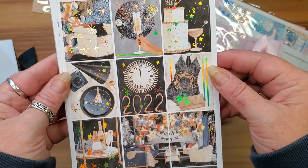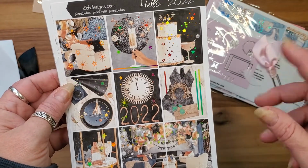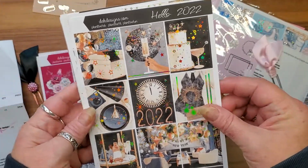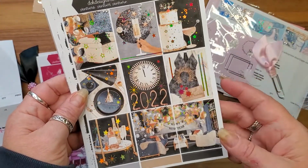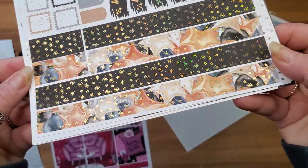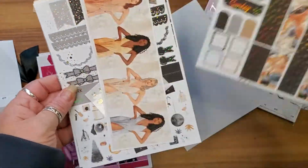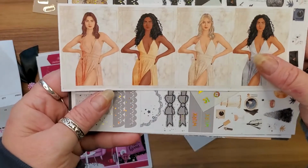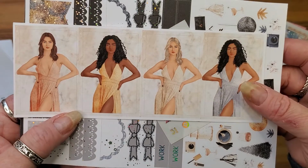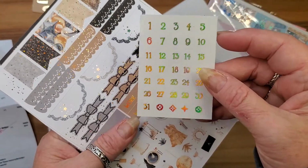Now, if this didn't have hollow, it would still be beautiful. They do sell them for like $3 cheaper without the hollow. Okay, anywho, we have our picture boxes. Love that. Then we got the washi. Days of the week and your little layering. The girls. See how beautiful that is, even without any foiling on it? Gorgeous. And then we got the gold hollow numbers to go with the kit.